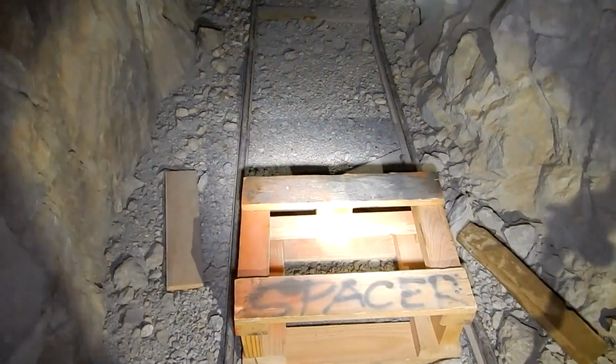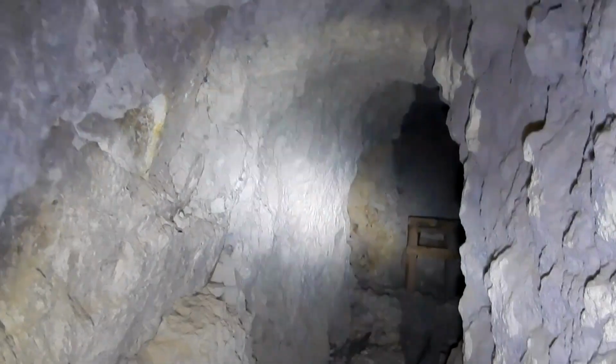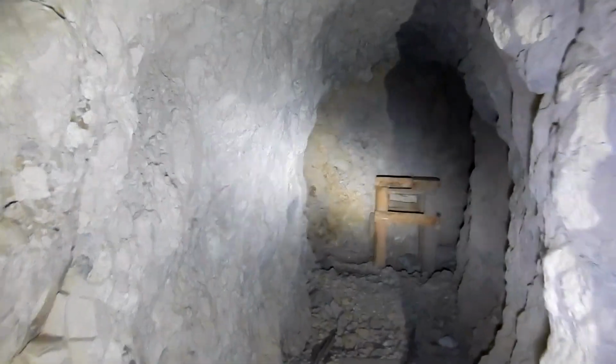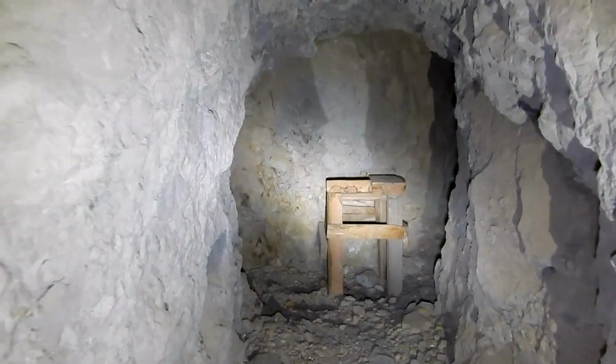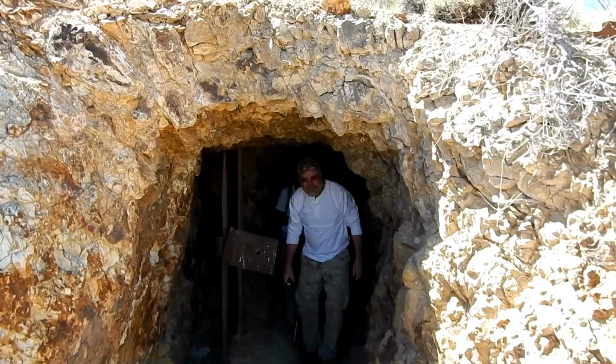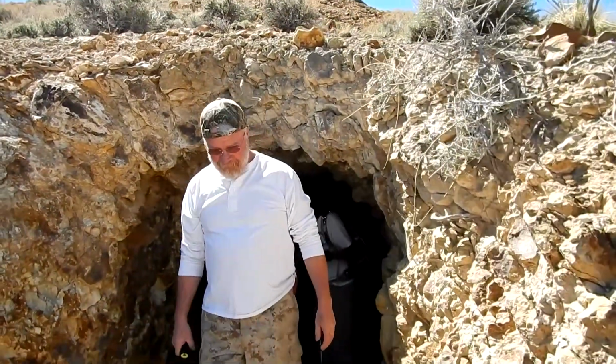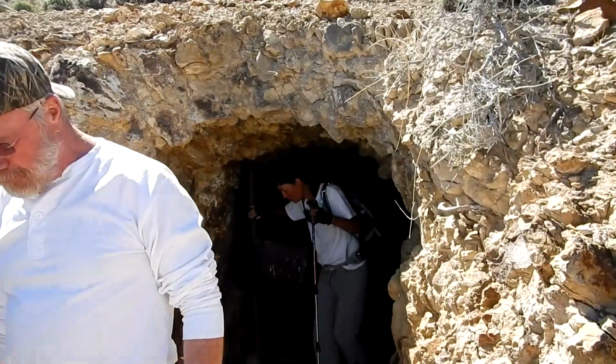Okay, they've got their track spacer here. Kind of a neat little jig. Let's see if this goes anywhere. And I think it just goes to right here. Yeah, she is for sure. We survived. Everybody's still alive. Can I close this door? Yeah, close the door. A little sketchy in there.